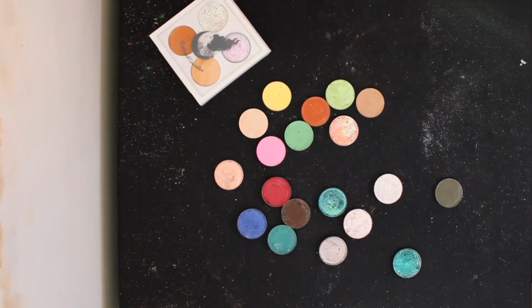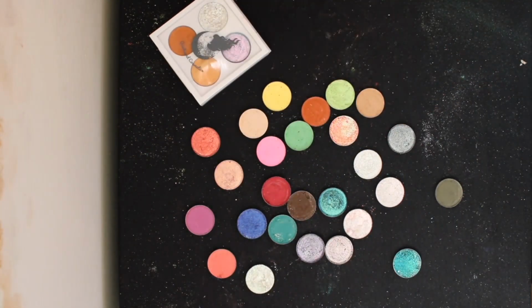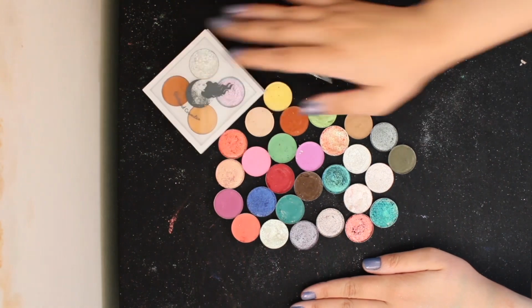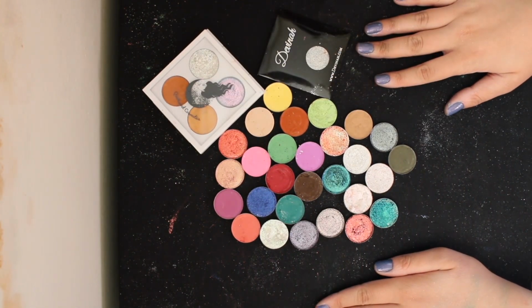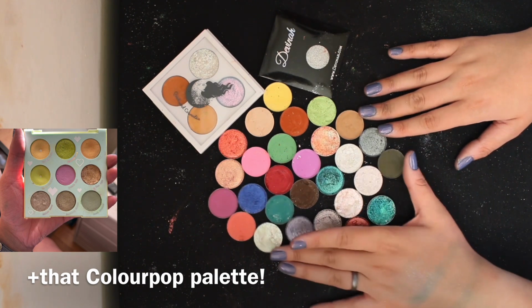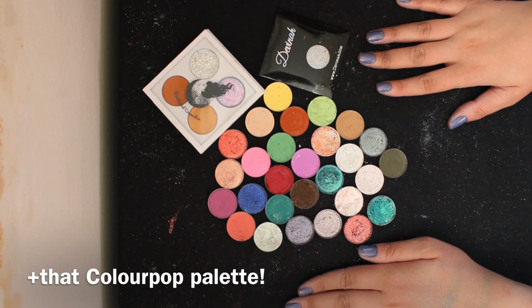I'm dropping things. Okay, I feel very good about this. I know that these are shadows that were not getting used, that would not get used if I kept them, and they are going to go to a home where somebody will use them.